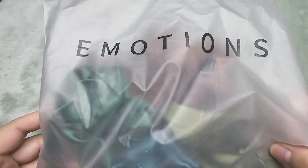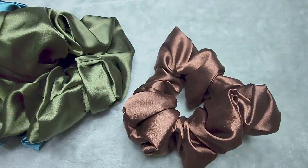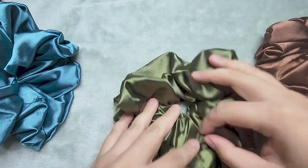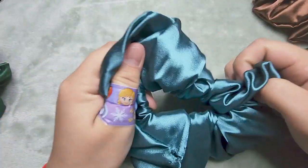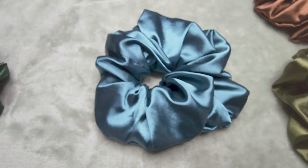Next one are from Emotions. This is a local brand here in Davao City, and definitely check them out. They have amazing silk products and they are in SM Lanang Premier. This bunch of 5 scrunchies are super cheap. It's 200 pesos for all of these.